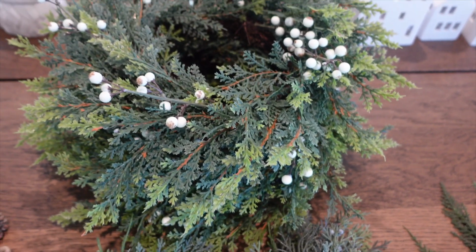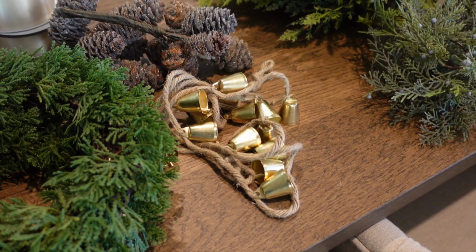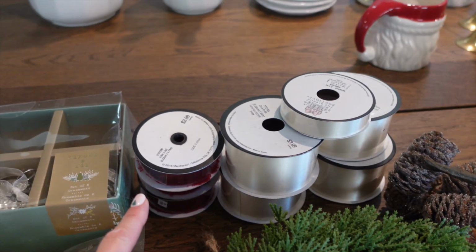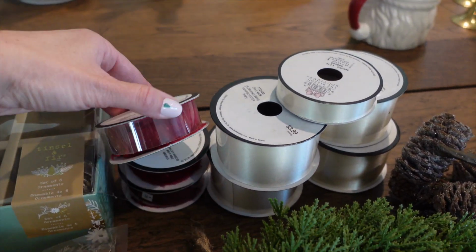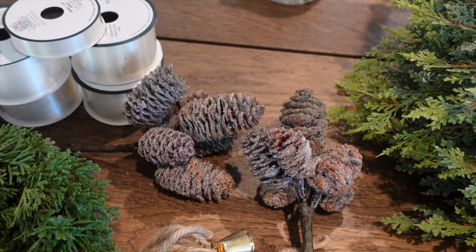And then back here, I have a few more candle wreaths from Hobby Lobby. Also from Hobby Lobby is this gold bell garland. We have 2 small wreaths and then 2 types of ribbon. We have the red velvet and then also ivory satin. These pine cones I purchased from Santa's Wrap.